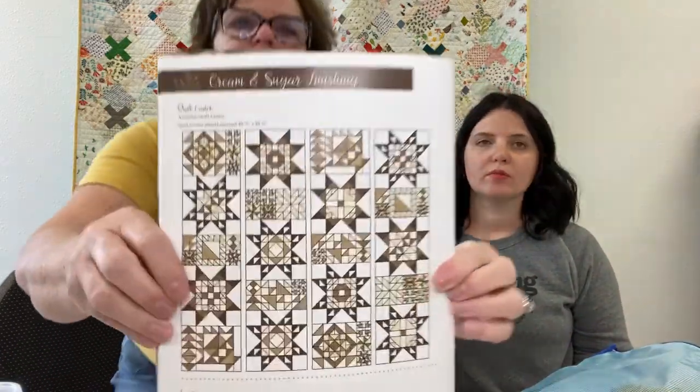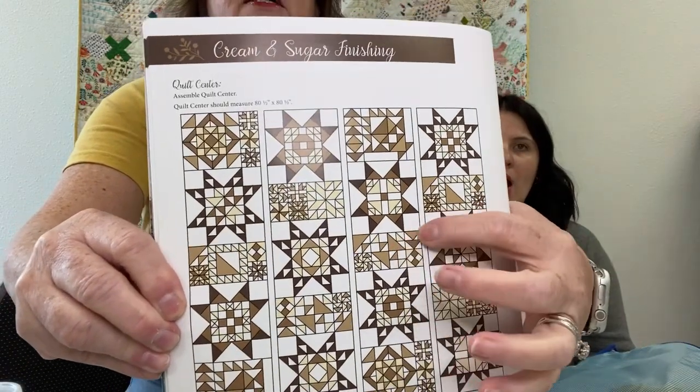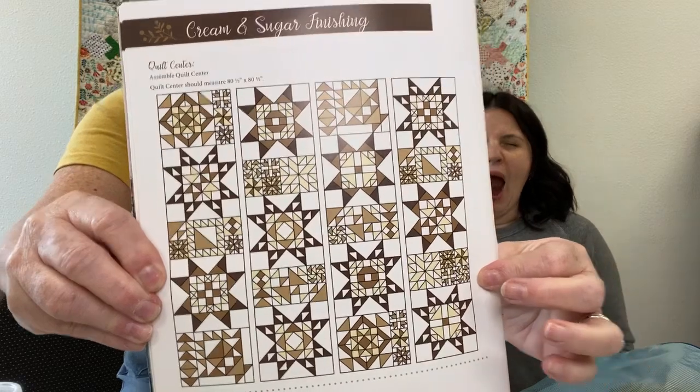Look at all the little setting blocks. That's what I'm making now. All these little setting ones that go on the sides. So I have 2 more months to make and then I can start putting it together. And it doesn't have any sashing, you're just building it with all these little setting blocks.